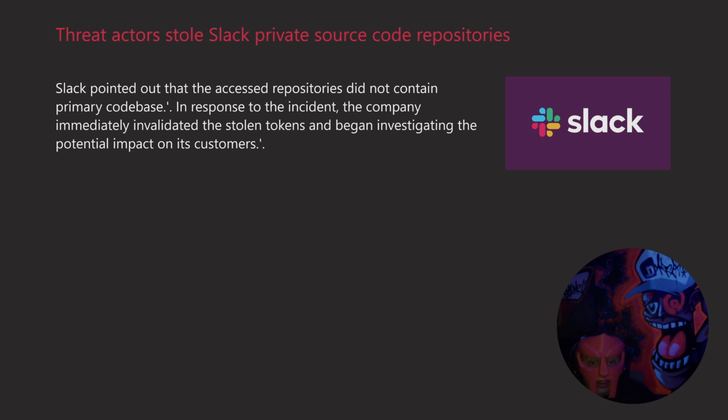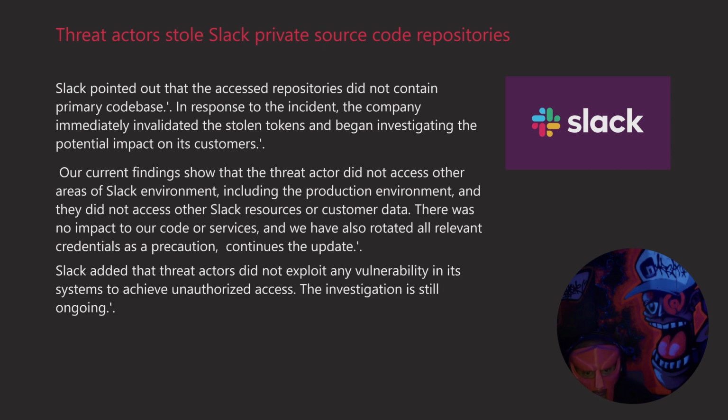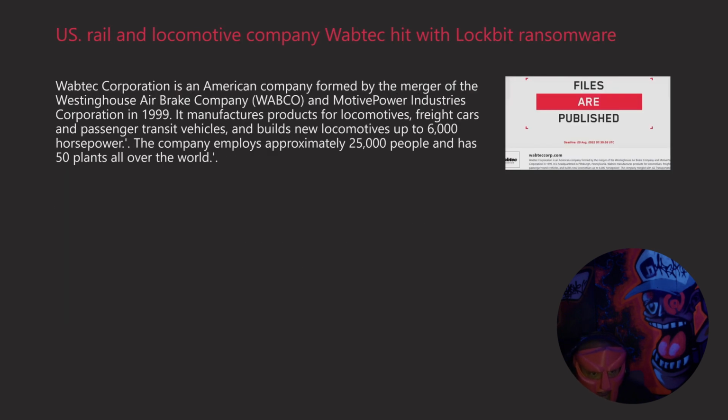In response to the incident, the company immediately invalidated the stolen tokens and began investigating the potential impact on its customers. Our current findings show that the threat actor did not access other areas of the Slack environment, including the production environment, and they did not access other Slack resources or customer data. There was no impact to our code or services, and we have also rotated all relevant credentials as a precaution, continues the update. Slack added that threat actors did not exploit any vulnerability in its systems to achieve unauthorized access. The investigation is still ongoing.